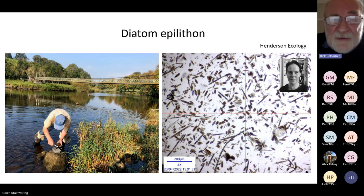But the diatoms are important because we need to look at the biological impacts, and the biology tends to integrate the chemistry to give us perhaps a rather more balanced picture of what's going on. And so here we're taking epilithic diatoms. These Pennine rivers are great for diatoms, because they tend to have cobbles on their beds, which grow beautiful biofilms of mainly diatoms, as you can see on the right.